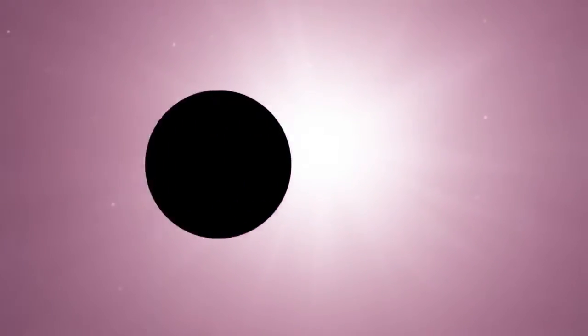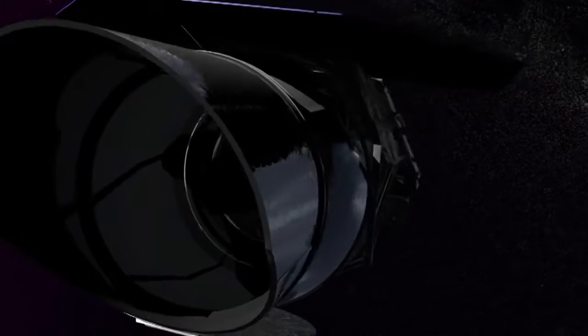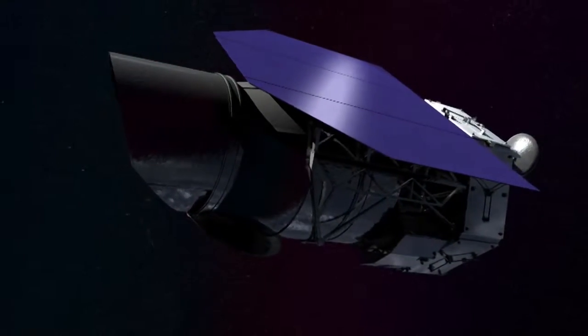What WFIRST will do is it will have what we call a coronagraph. A coronagraph lets us image and characterize really dim planets next to very bright stars. No matter how good a telescope that you build, it's always going to have some residual errors. It's going to be the first time that we're going to fly an instrument that contains these high format deformable mirrors that are going to let us correct for errors in the telescope. That's never been done in space before.